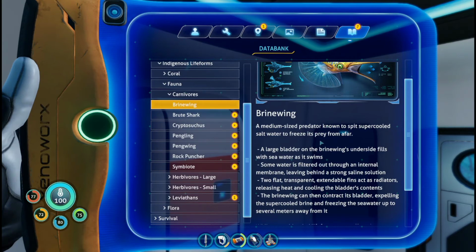A large bladder on the giant wing's underside fills with seawater as it swims. Some water is filtered out through an internal membrane, leaving behind a strong saline solution. Two flat transparent extendable fins act as radiators, releasing heat and cooling the bladder's contents. The giant wing can then contract its bladder, expelling the supercooled brine and freezing the seawater up to several meters away from it.